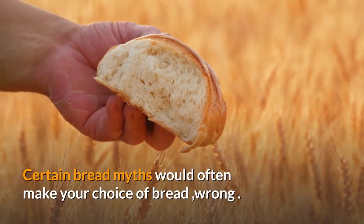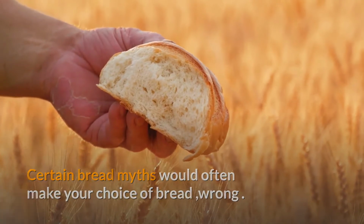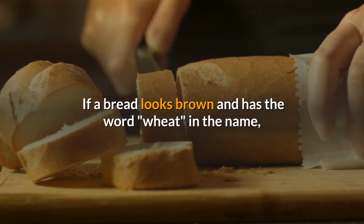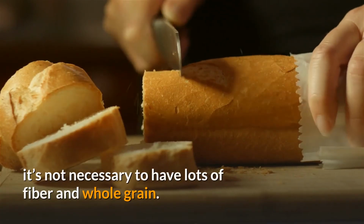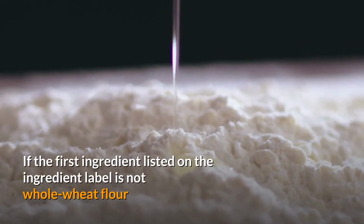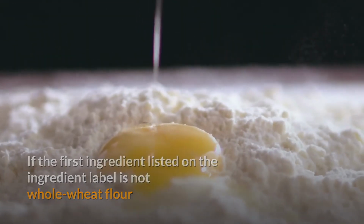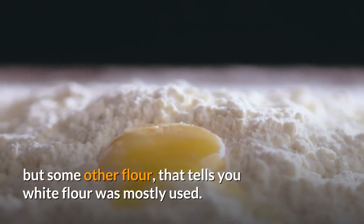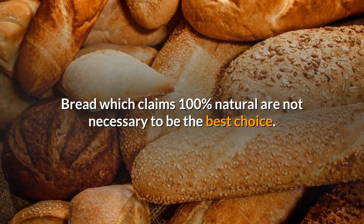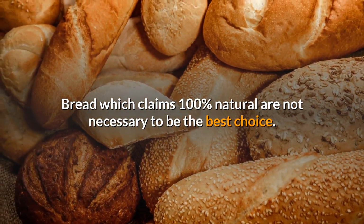Certain bread myths would often make your choice of bread wrong. Before buying any bread, you need to know that if a bread looks brown and has the word wheat in the name, it's not necessarily full of fiber and whole grain. If the first ingredient listed on the ingredient label is not whole wheat flour but some other flour, that tells you white flour was mostly used. Bread which claims 100% natural is not necessarily the best choice.